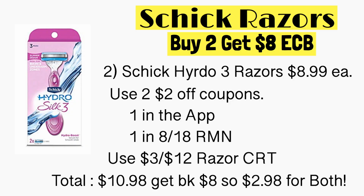So then I wound up getting some razors. I haven't had a razor deal in a week or 2, so I wanted to pick up the Schick Hydro Silk 3. It's the cheapest razor they have. Schick is on sale for buy 2, get an $8 extra back. So I went ahead and picked up 2 of the Hydro Silk 3 razors.